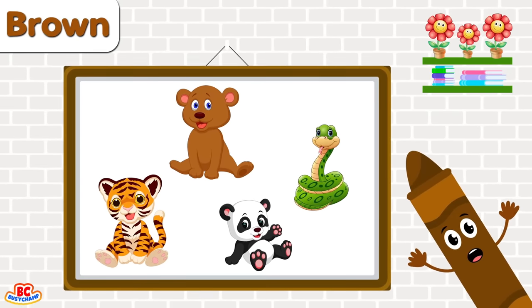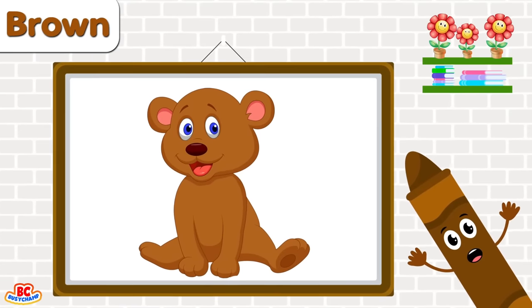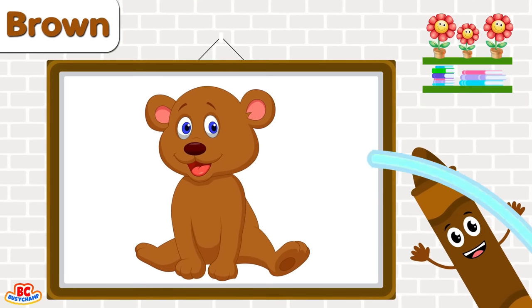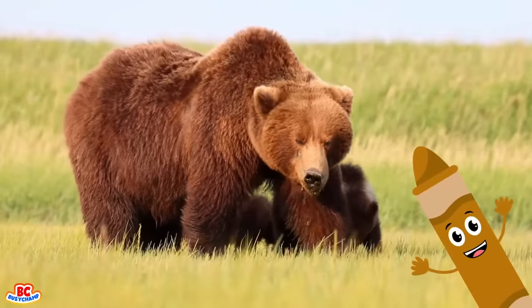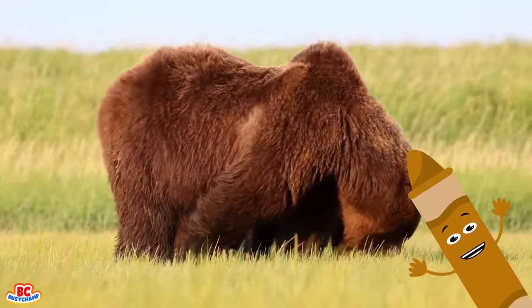Can you see a brown object? Yes. That's a beer. A brown beer. The beer lives in a jungle.